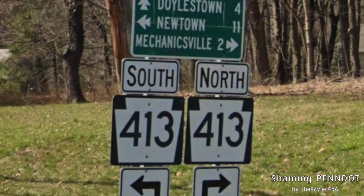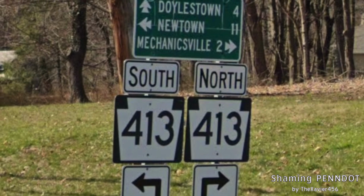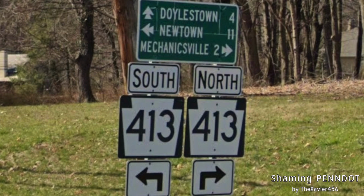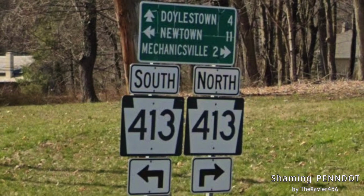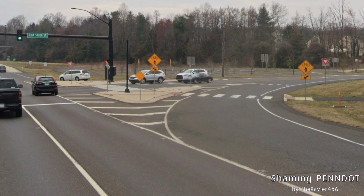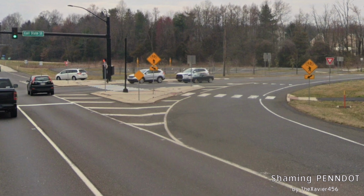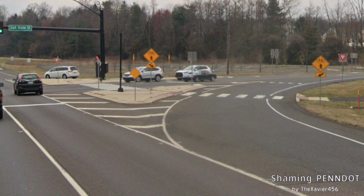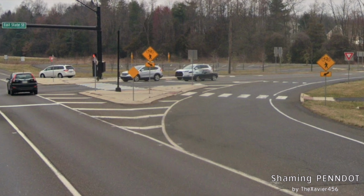Fine. Going northbound, we didn't actually see any control cities for PA 413, but here are some when we go southbound. We get Newtown and Mechanicsville. But 202 keeps Doylestown. There's no sign for it at all, but this here is an exit to US 202 Business, which will take you through Doylestown. And we're gonna take that route right now.